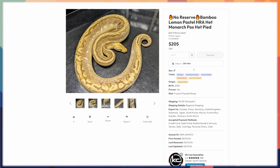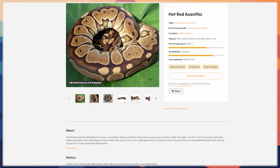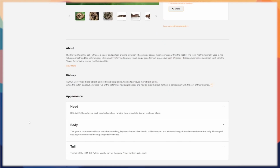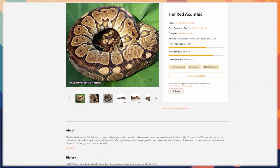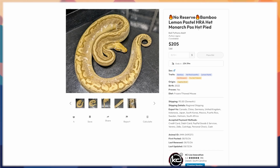It is an incomplete dominant. So there is a super form, and the super form is just called the redexanthic. There are a lot of lines of this particular one as well, but we won't get into that. I just wanted to show that this is indeed not a recessive. But anyways, back to this animal. I love bamboo. It's one of my most favorite genes. It's in the blue-eyed leucistic family, and it does a lot.